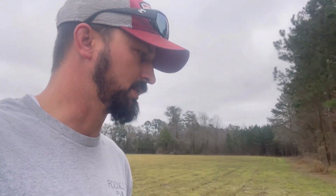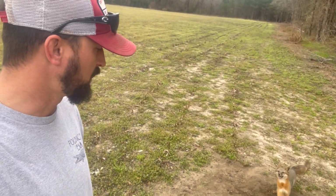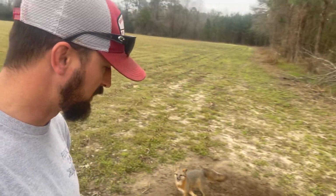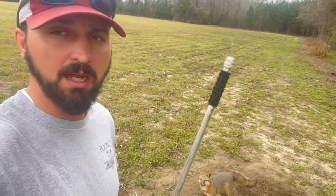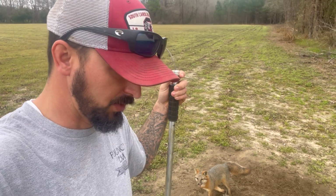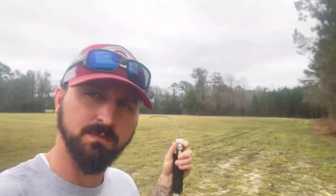All right, looks like we got us another nice gray here. MB450. This is the same trap we caught that coyote in earlier in the week. Caught the other gray fox right here across the field. We're actually going to release this guy. The landowner's not interested in taking fox out. He's more so after the coyotes and the nest predators, mainly raccoons and possums. And so anyway, we're going to do what he asks, and we're going to let this little guy go.